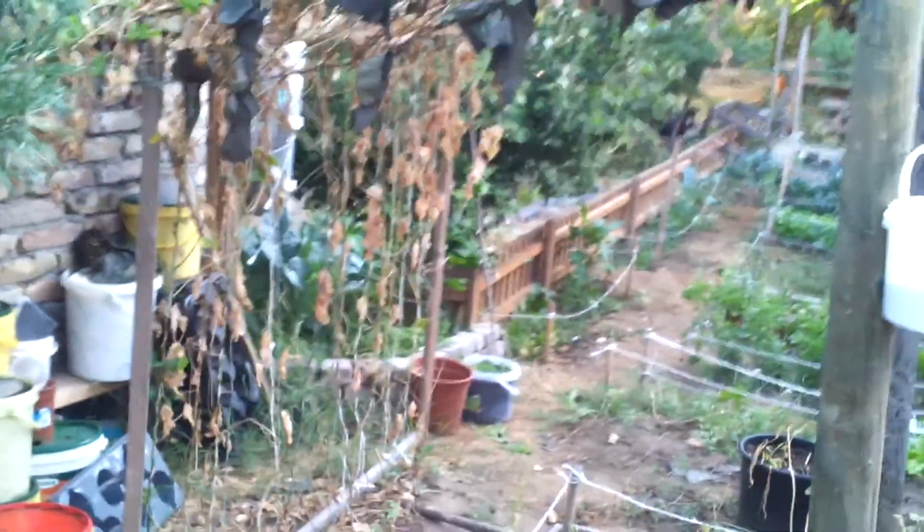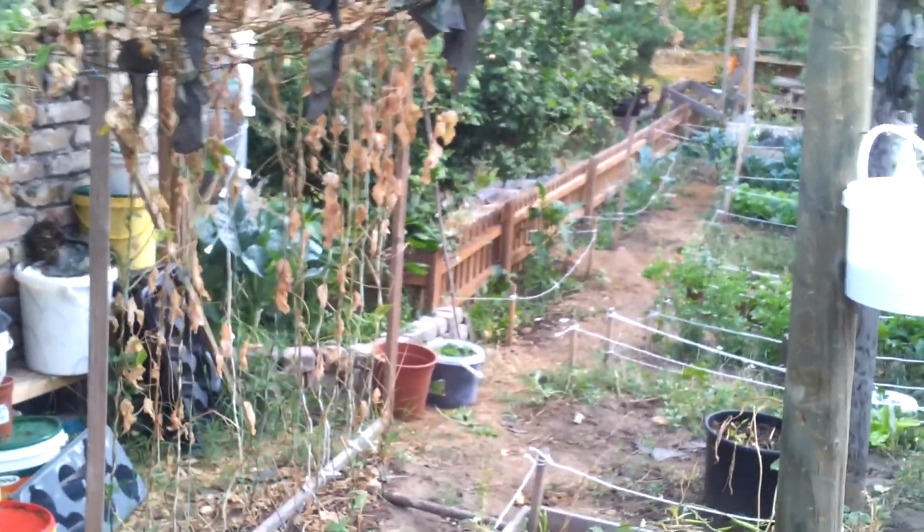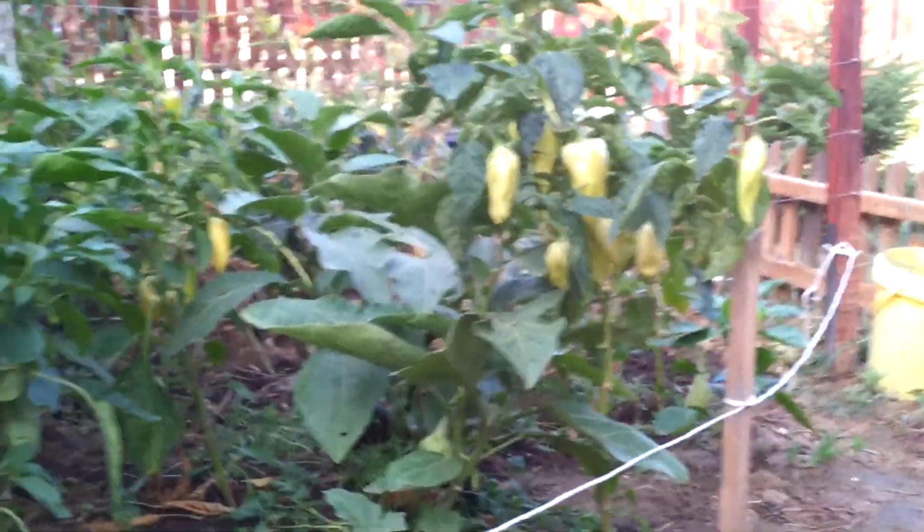So this corner, which has turned out to be my other favourite, besides that side down there, well, it was my favourite because the cauliflower was doing so well. But it doesn't look like I'm going to get cauliflower. So yeah, this side, as you can see, I'm full of peppers.